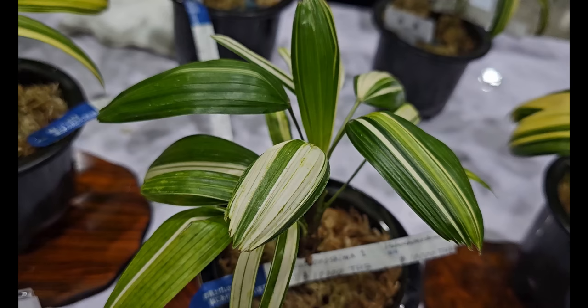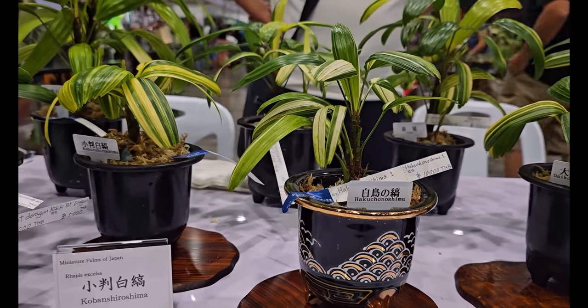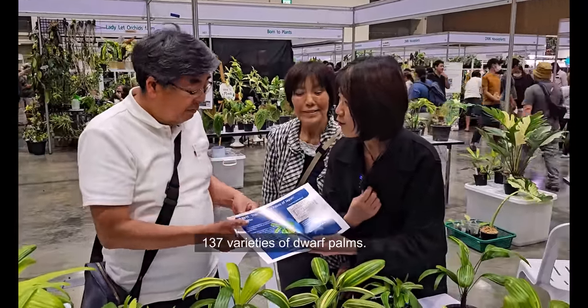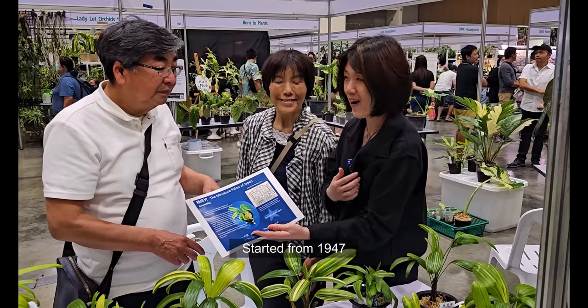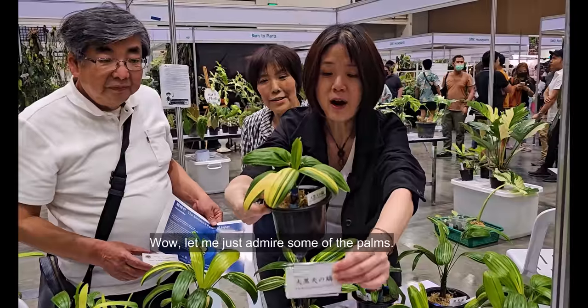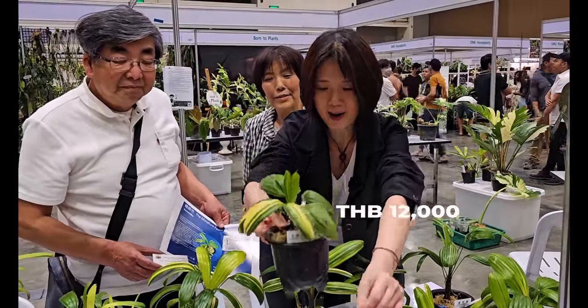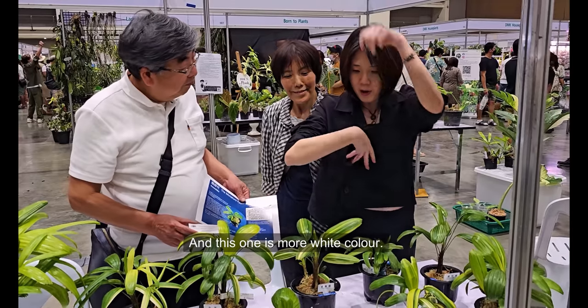Very small miniature palm, many different varieties. About 137 different varieties. Oh, nice. From 1947. Wow. Let me just admire some of the palms here. This one here, FYI, is 12,000 Thai baht. Very good. And then this one is more white color.